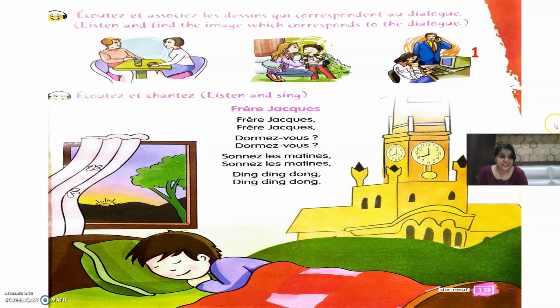Then listen to my second dialogue. I say it as, salut Clotine, salut Jean, ça va? So this dialogue is related with which picture? That is the first one. So now listen to the last dialogue. I say, au revoir Jules, à tout à l'heure, au revoir maman. So that dialogue is related with the middle picture, so write down number 3 there.